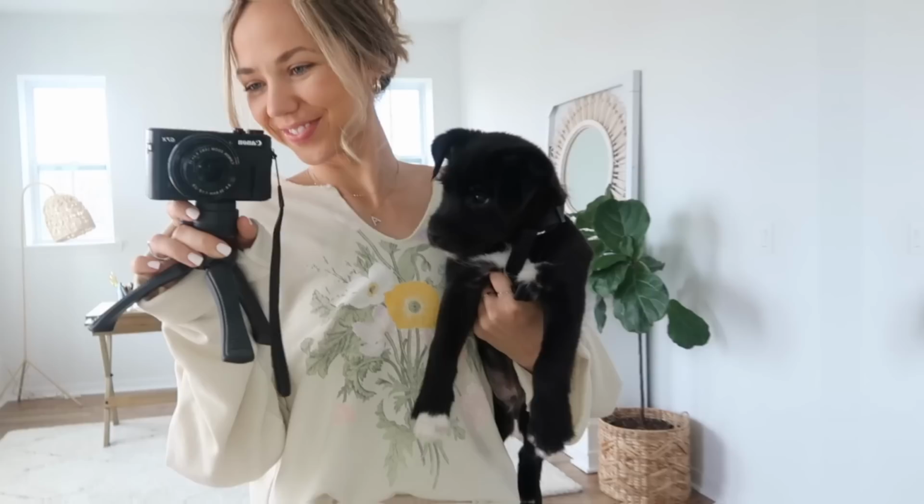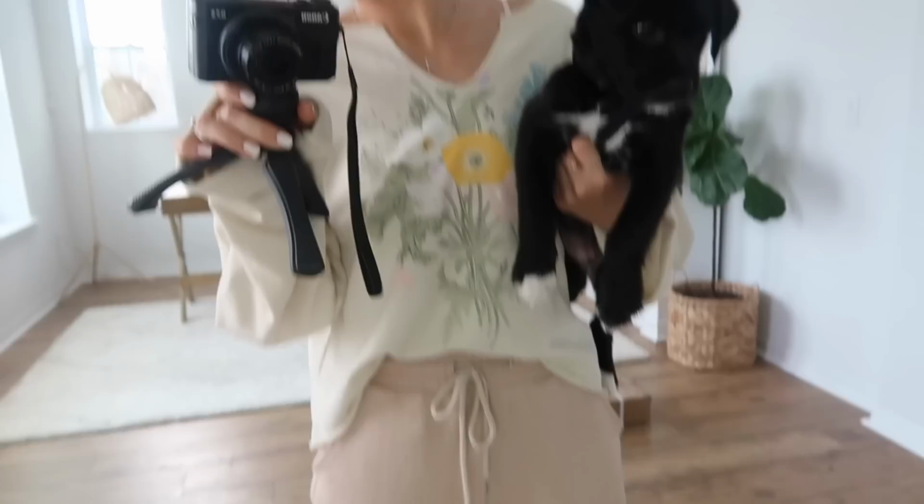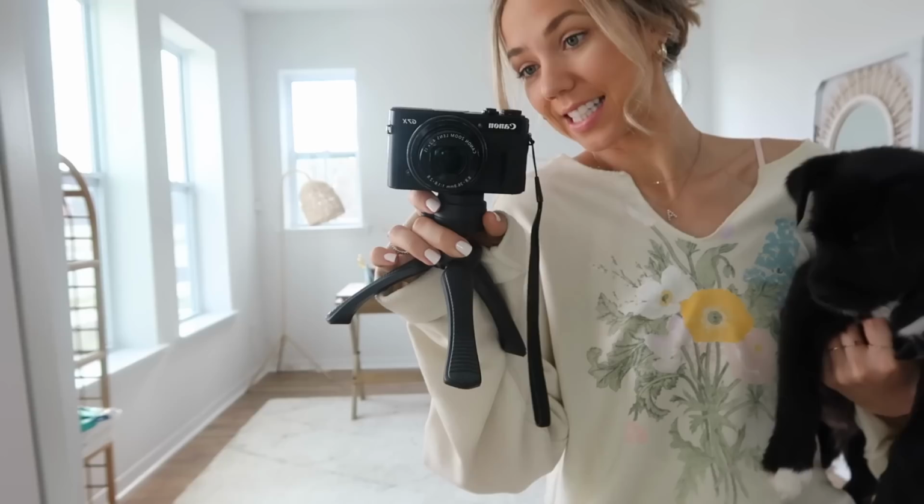Look who's up. I changed into my little sweatshirt I just showed you. I actually think I like it better tucked out, so not tucked in, but here it is tucked in, but it's exactly what I was hoping for because it's so nice to wear with a little bralette and it's so slouchy and just super comfy and cozy. So very happy with this purchase.